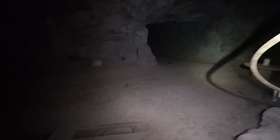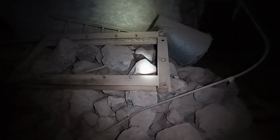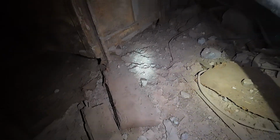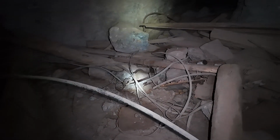We must be at the 600-foot level. Sorry, concentrating here. Trying to get over that grizzly without falling in there. Gas can. Ladder. Another gas can. Ooh, is that an ore cart? I don't know what that is. I'm sure they used it for hauling ore, but I don't think it's an actual ore car like the wheeled version.